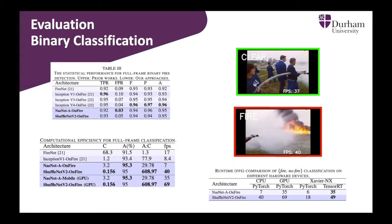Looking at our results of the simplified architectures compared to the state-of-the-art for binary classification, using the same test datasets, we can see we achieve a low false positive rate of 0.03 for NASNet A on Fire and 0.05 for ShuffleNet V2 on Fire, while maintaining a comparable performance of 0.95 for overall accuracy.